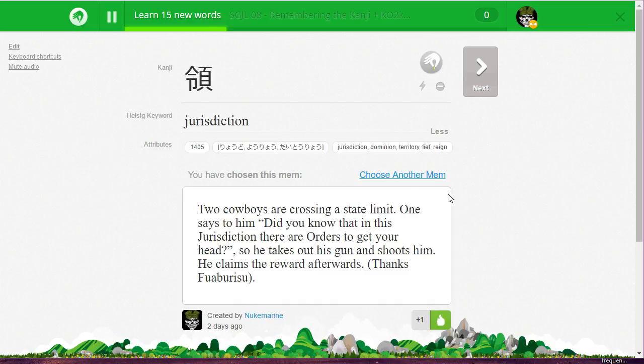Jurisdiction. I always think of the scene from The Matrix, where the cop is telling Agent Smith, you can take your jurisdiction crap, take those orders and shove them up your ass. Or that's how I was doing it. But anyway, this is jurisdiction.